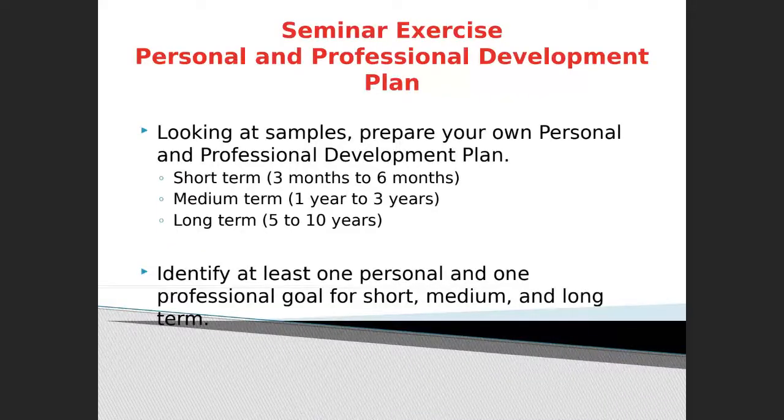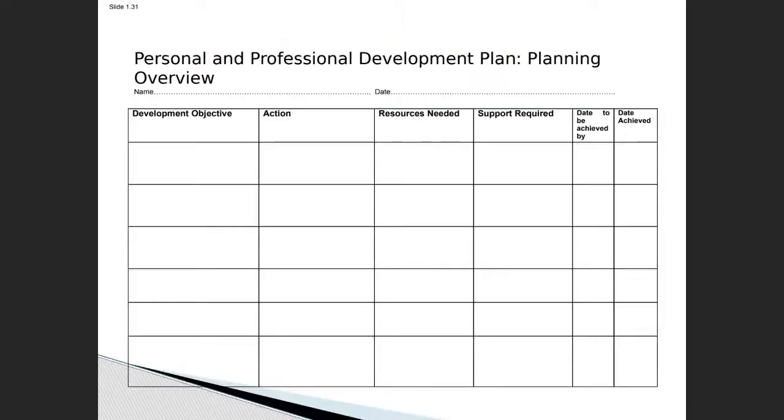So for now, let's focus on this one and create this one. So you will go to the seminar attachments. There is a document. It is called Personal and Professional Development Plan Template. It's a Word document. So please download that one. It is the second document on Blackboard. Go to the seminar section, okay, and download this document, please. And this is a Word document.